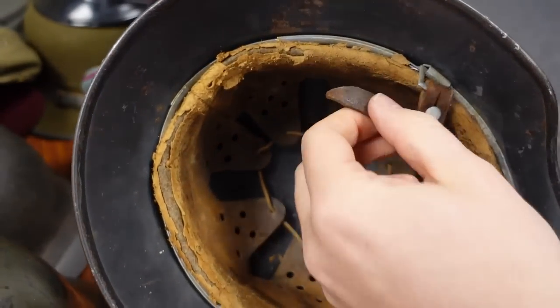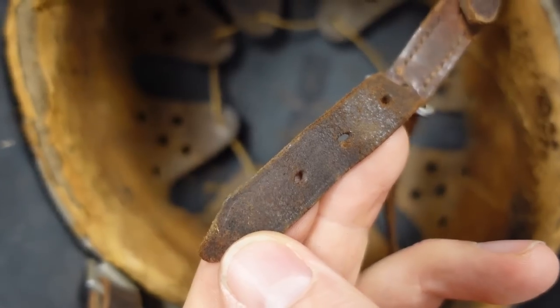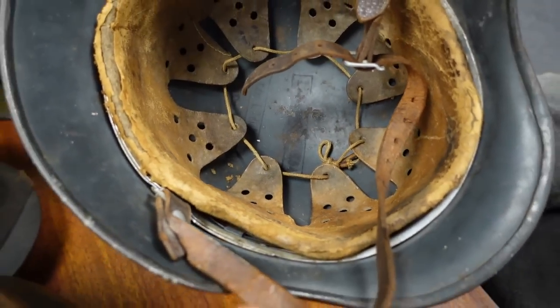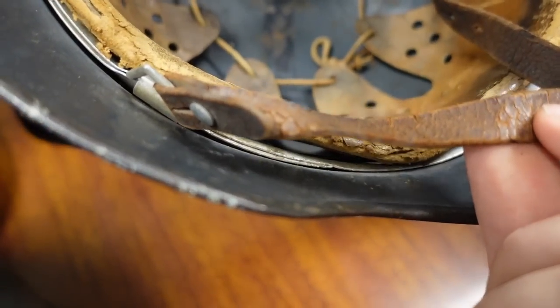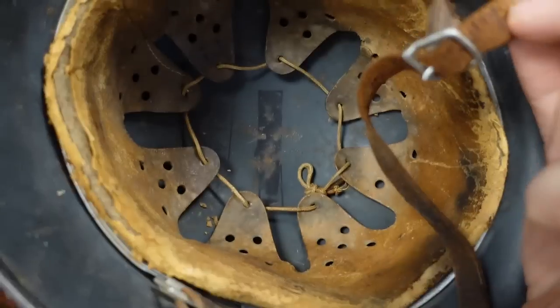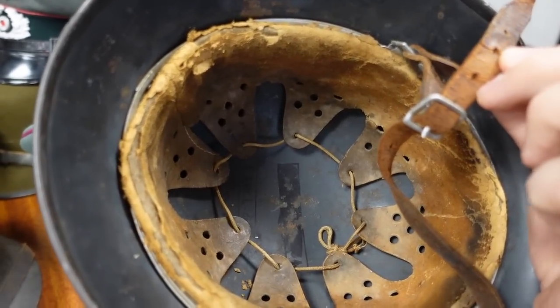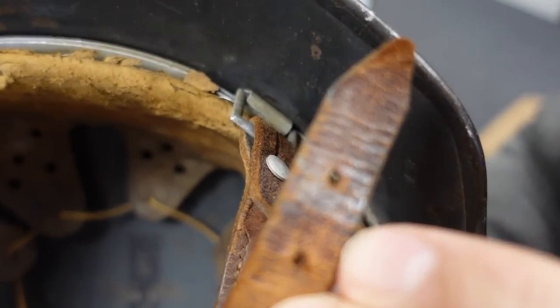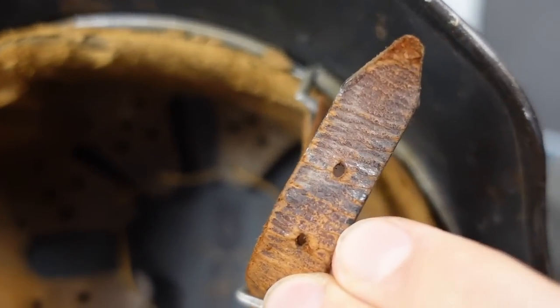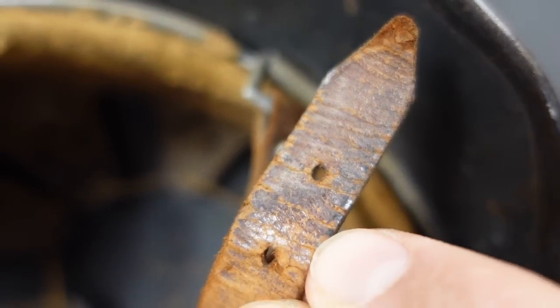The chin strap is interesting because it's a typical textbook chocolate brown Luftwaffe chin strap, as it should be. Sometimes they have markings as well, not all the time. This one doesn't have any anymore, or they're worn off. Yeah, I can still see something here on the strap. The maker mark is still present on this strap, if you look very closely. Dated 1937, if I'm not mistaken.